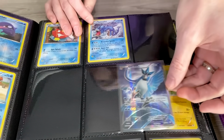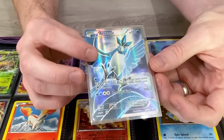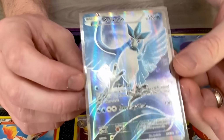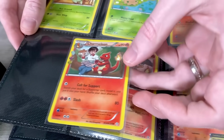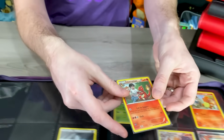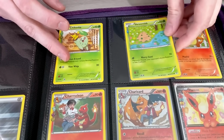We are on a roll right now. Look at that. Articuno. This is like a full art Articuno right here. It's not an EX, just an Articuno. We'll put that in just so we can complete the evolution line. Moving Charmeleon right over here. I think we might complete these Radiants. We got Shroomish going right here.